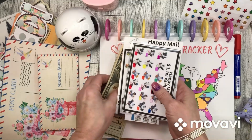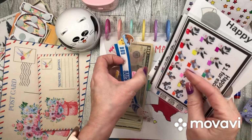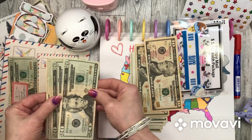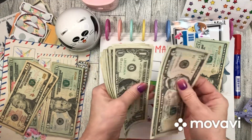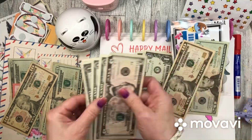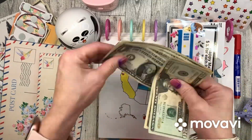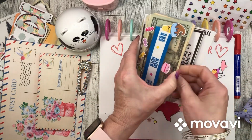So let's put these back in, and I'm going to take my savings challenge money for the week and do a quick little condensing so that this envelope's not so bulky. So we can exchange a 20 for the two 10s, and let's see, 5, 6, 7, 8, 9, 10. Yep, and a 10. Let's just take a 10 back. So there we go. Nice and condensed. 20, 30, 31, 32, 33, 34. $34 now in my Happy Mail Savings Challenge.